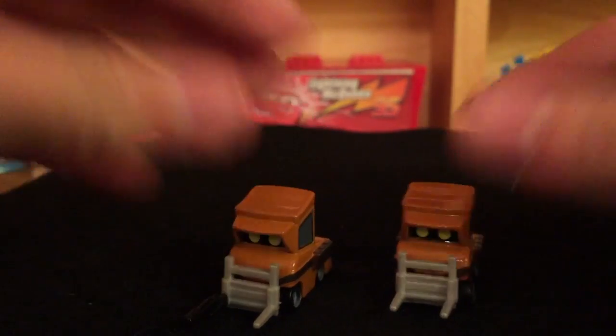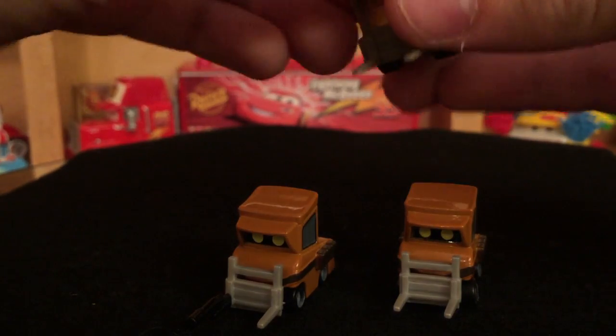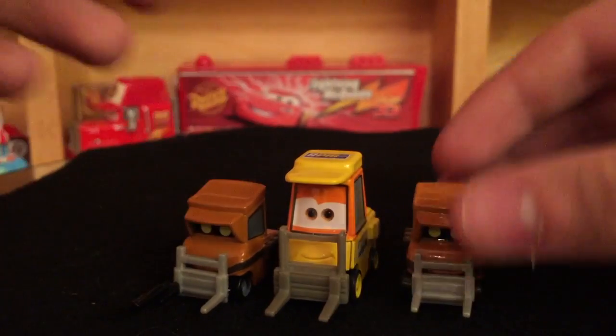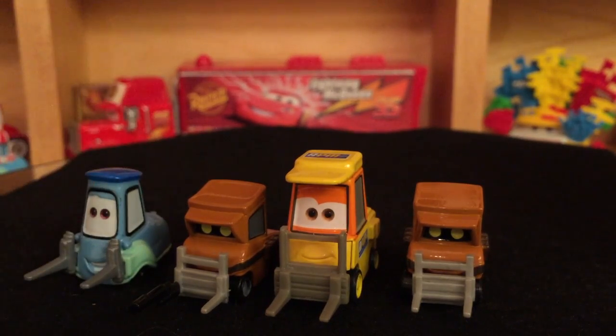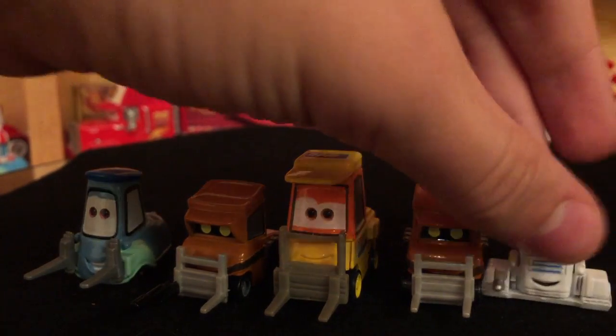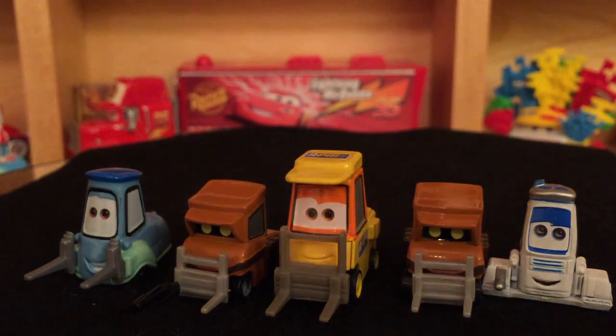You can just compare them to a regular Pitty, Piston Cup Pitty. This is the tall Pitty RPM. Very nice. I really do like them. We'll just put them up against Guido and R2-D2 Guido. It's just in comparison to everybody there.